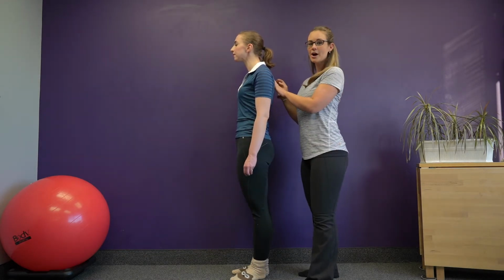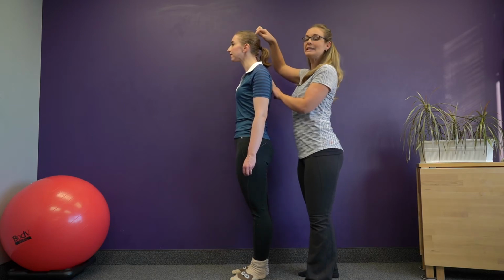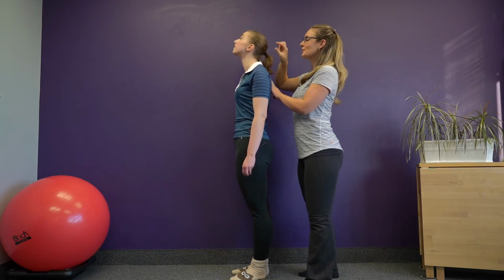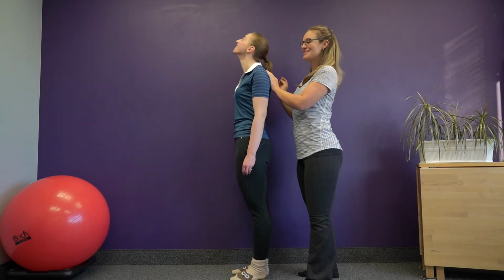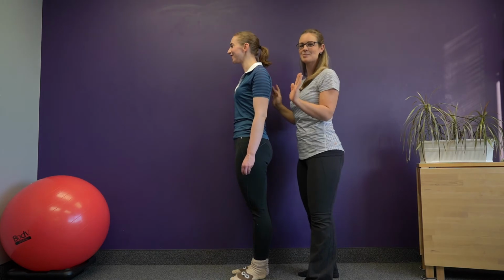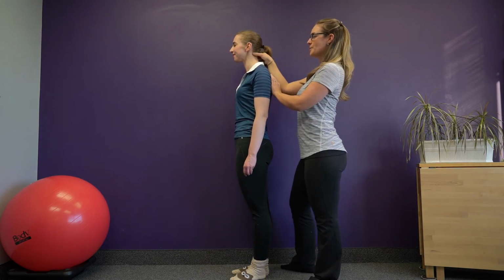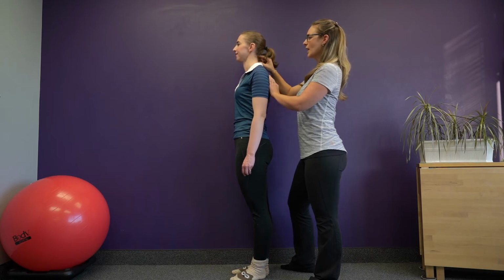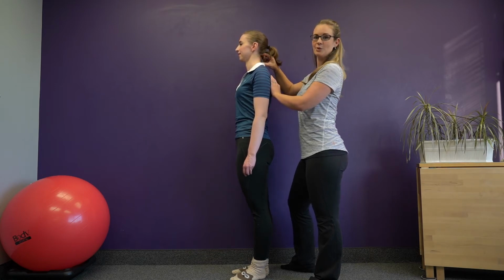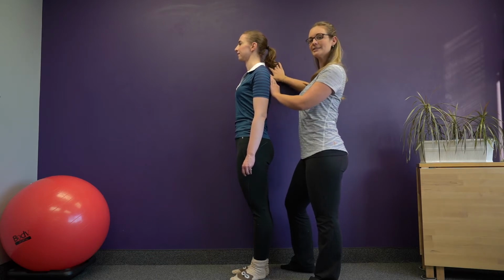Very common is that we will have clients work on this exercise and they want to lead from up here. So then what do we get? We get even more of a curvature of the cervical spine, which is totally the opposite of what we're looking for. By pulling from the occipital bone back, so the very base of your skull is what's coming back, we're actually starting to lengthen through here. And this is a really nice exercise to do up against the wall.